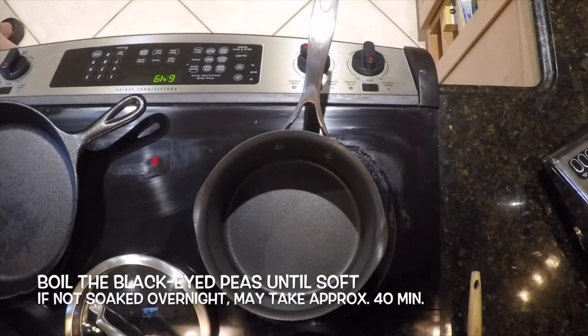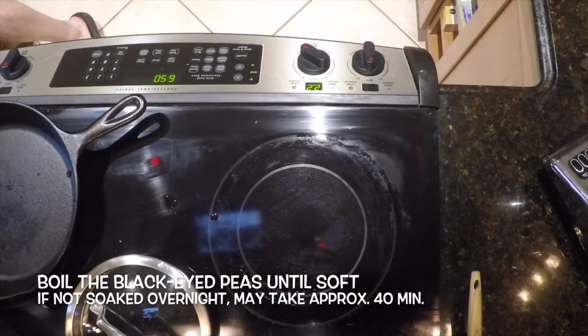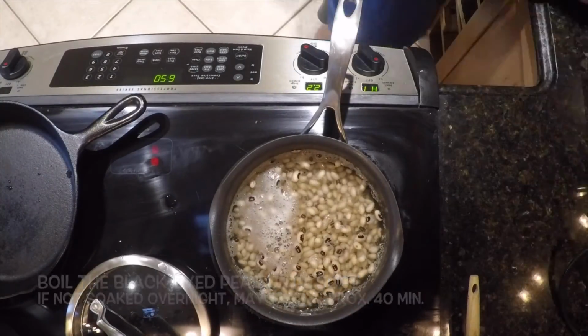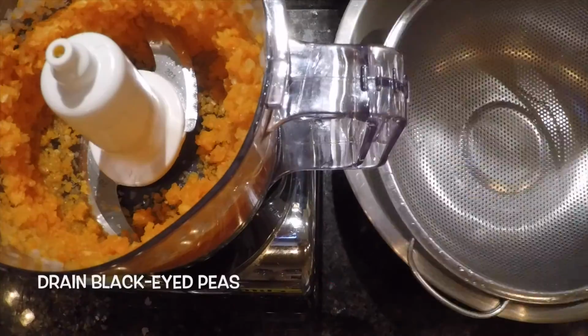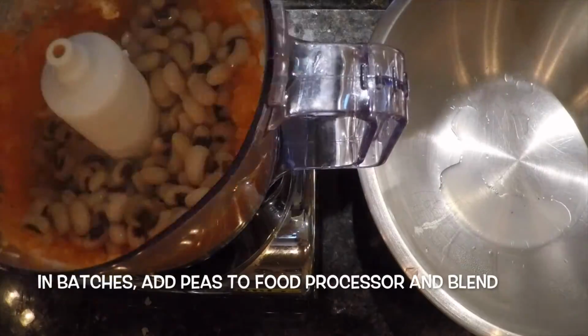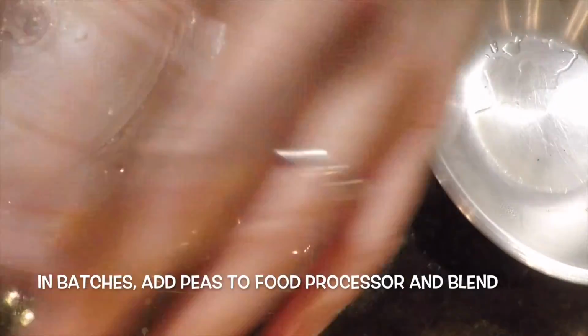Boil the black-eyed peas until soft. If not soaked overnight, this may take approximately 40 minutes. Into a food processor, add the diced onion and diced carrots. Puree, drain the black-eyed peas, and in batches, add the peas to the food processor and blend.